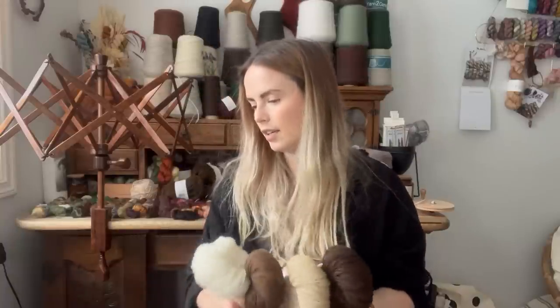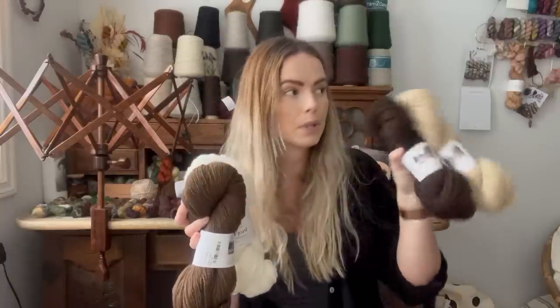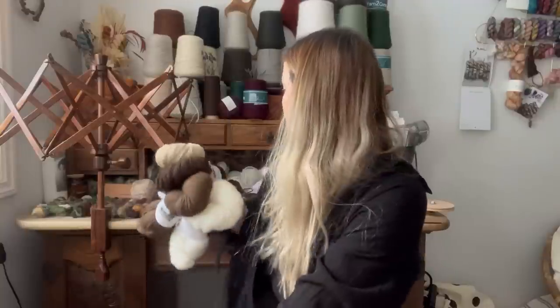So I'm gonna cake these ones up and put them in my cabinet where I have the shelf with sock yarns, because I have other colorways in this space there. So I'm gonna put them with those.